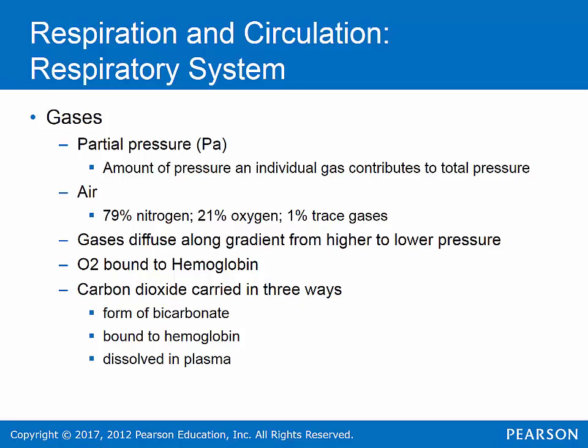All of your vessels are train tracks, or a road if you prefer roads. I like trains. And then all of your hemoglobin that are bound to the red blood cells are train cars. And they're choo-choo. The heart is the station, and it gets on board, and it's choo-choo all the way through the body, going wherever it needs to go. And they're constantly, passengers getting on and off doing their gas exchange, okay?